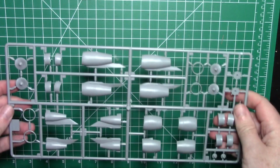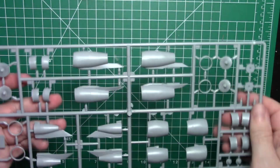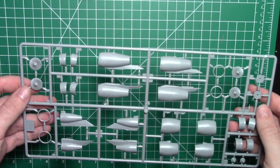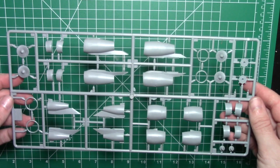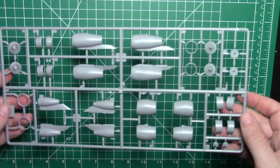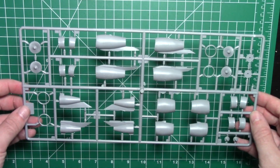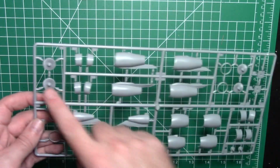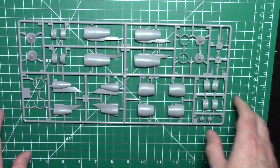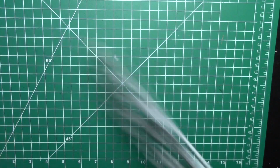And finally, your engines. Again, nicely detailed. I'm sure the aftermarket guys will be coming out with some photo etch for the fan blades, but it's actually looking really good. So you've got two engines, and I see different types of fan blades. But there's your engine sprue, and that is pretty much it.